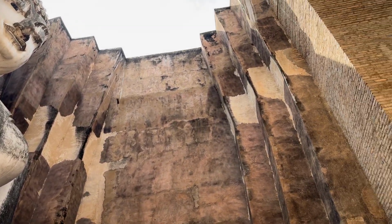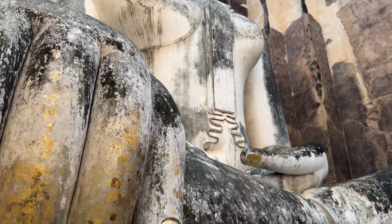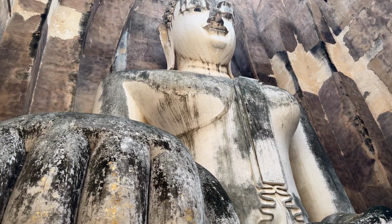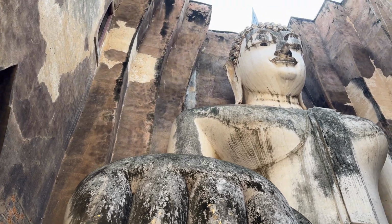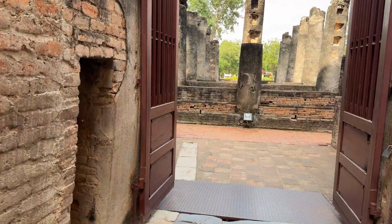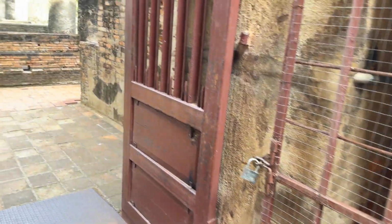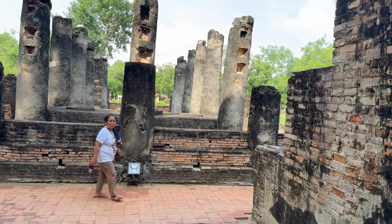Yeah, this would have had a wooden roof, so it would have been covered. It would have been quite dark, so if you could imagine somebody talking in here with the echo, it would have been quite a sight. Okay, so let's go out. Yeah, there's the little walkway, the little crawl way anyway, that would have taken you out there.